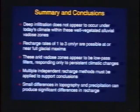And then finally, why did the two sites respond somewhat differently? Why did one have recharge and the other just had this net infiltration? Well, there are some differences in precipitation today, a couple centimeters difference in rainfall rates. Topography is slightly different. Recharge is a nonlinear function of rainfall, which we probably knew anyway, okay? Small changes in surface conditions and rainfall can change the rate of recharge.